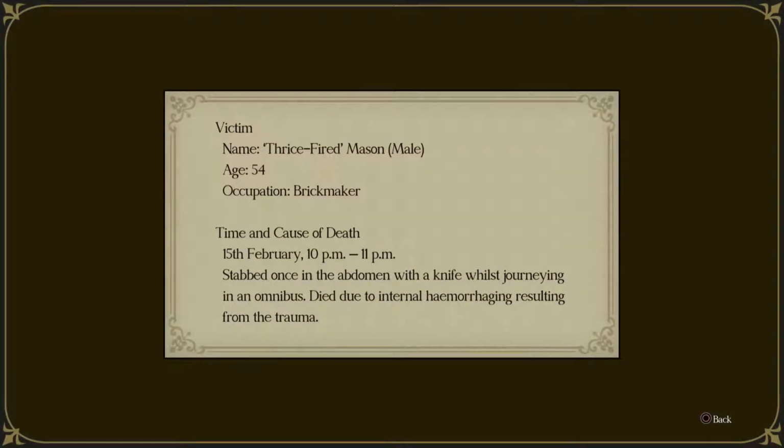Stabbed once in the abdomen with a knife whilst journeying in the omnibus. Died due to internal hemorrhaging resulting from the trauma.